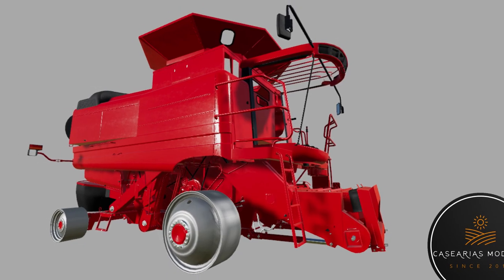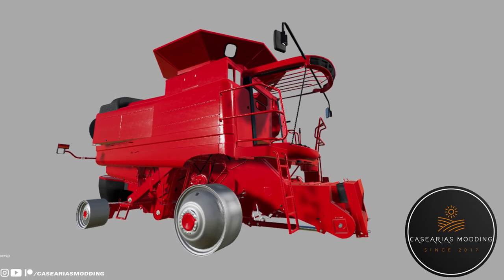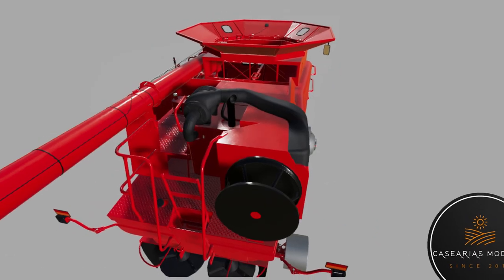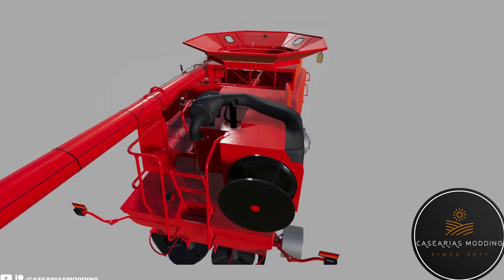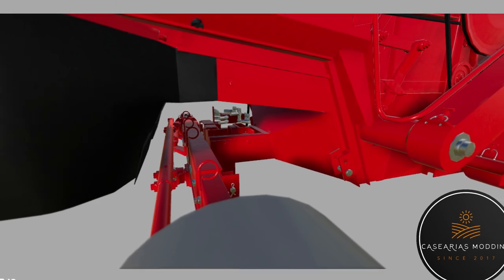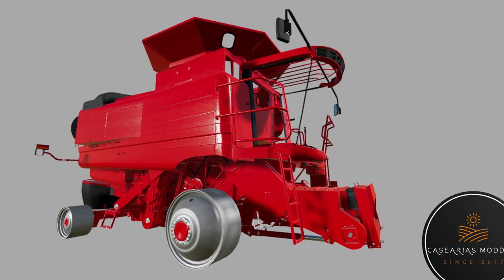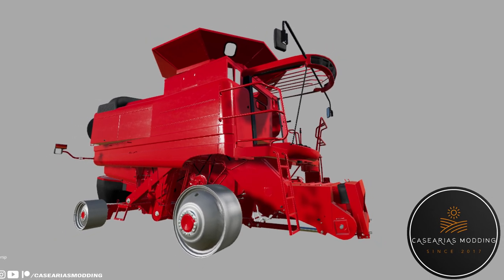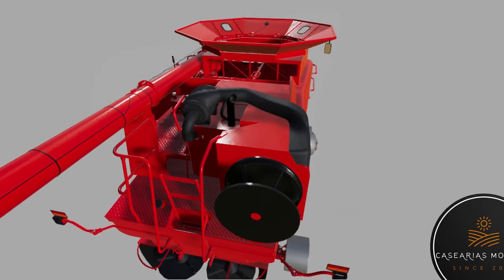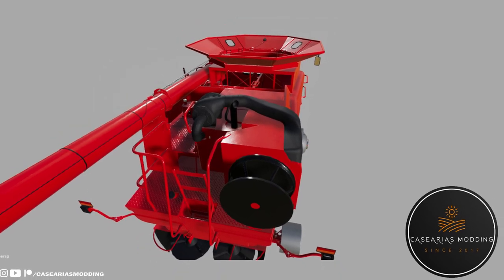Okay, so the first piece of news we're going over today is from Case Aries Modding and their new Case IH2388, which is aimed for all platforms. They have this to say though. Hello everyone, it's been a long time since the last time we posted about it. We decided to redo all the textures and a lot of the parts to make it even more realistic. Now with manual UV maps and normal maps. Next to do is dirt maps, specular, and it will be ready to be in game. Remember, this will be coming out to all platforms. This looks good right here. We don't have many Case harvesters in the game.